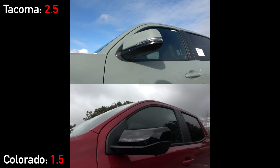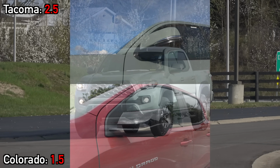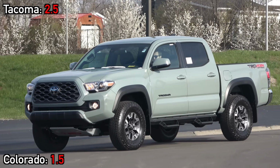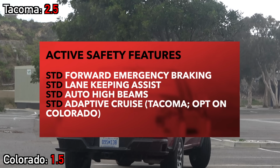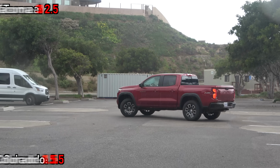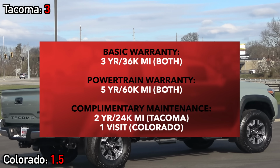The new Colorado keeps its class-exclusive bumper steps for getting inside the bed. Moving past that, both models have heated mirrors with blind spot monitoring. And as far as the other 4 main active safety features, both are excellent for the class with one exception. That exception is that the Colorado requires a technology package for adaptive cruise control, while that is standard on the Tacoma.